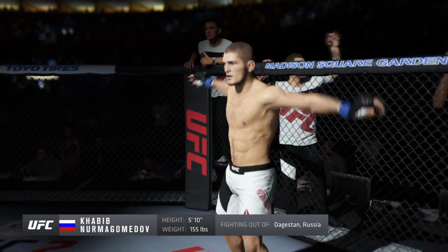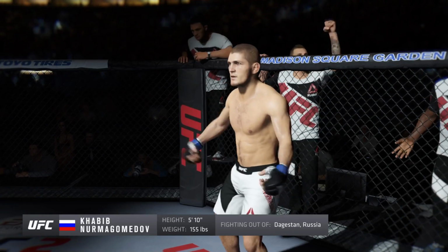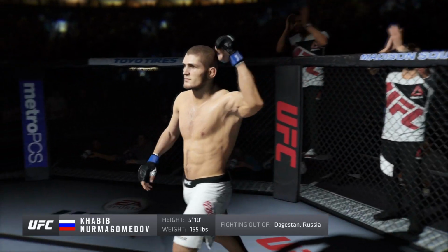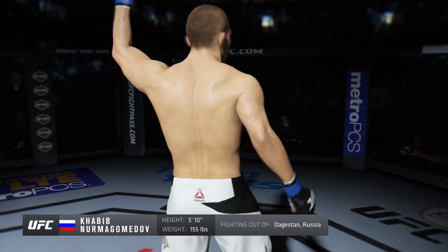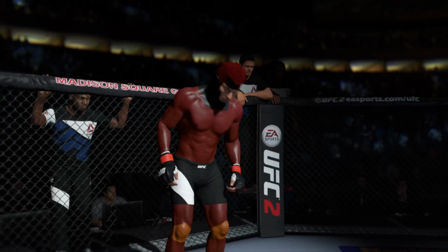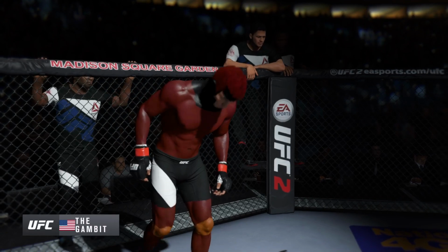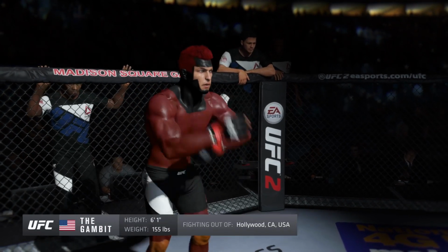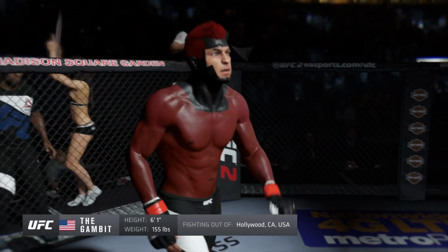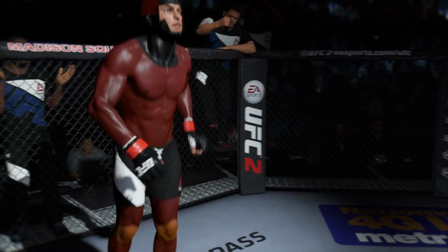Stands 5 feet 10 inches tall, weighing in at 155 pounds. Fighting out of the Republic of Dagestan, Russia, Khabib the Eagle Nurmagomedov! And now introducing his opponent, fighting out of the red corner. This man is a boxer, making his professional debut here tonight. He stands 6 feet 1 inch tall, weighing in at 155 pounds. Fighting out of Hollywood, California, the Destroyer!